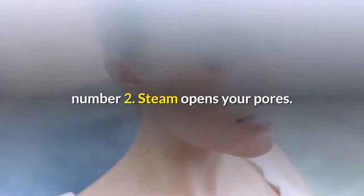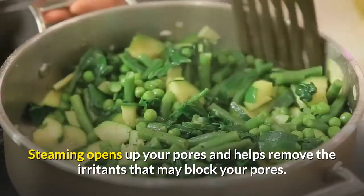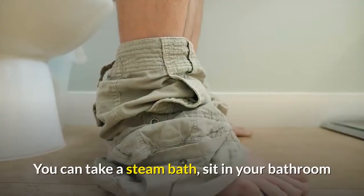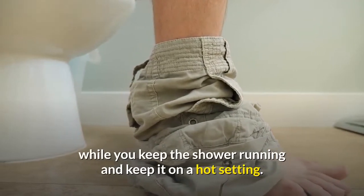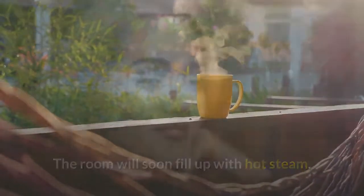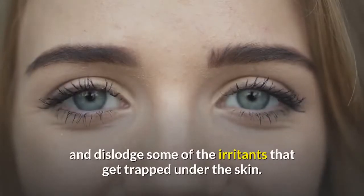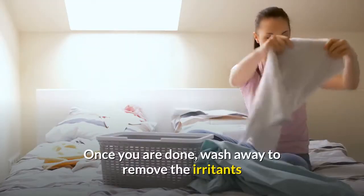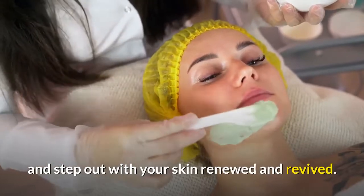Number 2. Steam opens your pores. Steaming opens up your pores and helps remove the irritants that may block your pores. You can take a steam bath, sit in your bathroom while you keep the shower running and keep it on a hot setting. The room will soon fill up with hot steam. 5 to 8 minutes is enough. This will open up your pores and dislodge some of the irritants that get trapped under the skin. Once you are done, wash away to remove the irritants and step out with your skin renewed and revived.